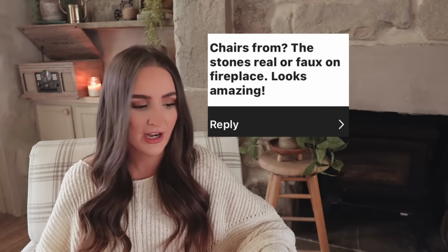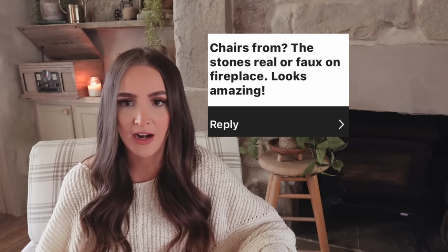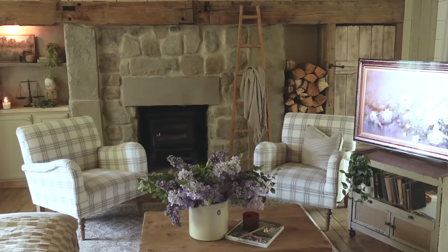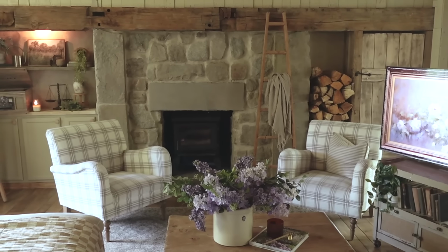Another question about the chairs. These were from Wayfair. I'm obsessed with them. I think they're just really, really cute. And I'm pretty sure these are still on sale. Again, I will have them linked below. And they do have different colors. This one is like the tan with the brown. I'm pretty sure it's brown. I will make sure I have the right color linked, but they have blue, light blue, yellow, I believe. There's tons of variety of these chairs, so they're really, really cute.